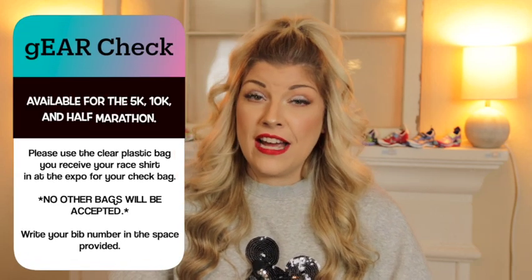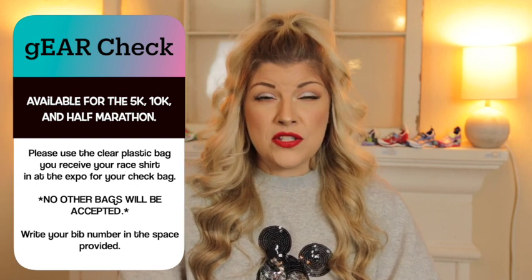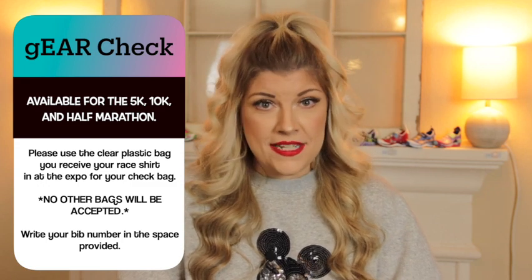Important reminders for race days include gear check and lost and found. Gear check is available for the 5K, 10K, and half marathon each morning. The clear bag that you receive your shirts in at the expo will serve as your gear check bag, and no other bag will be accepted.